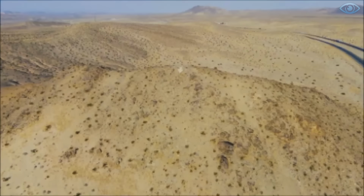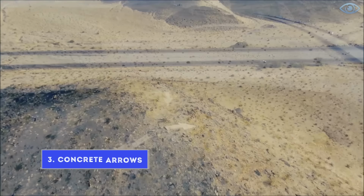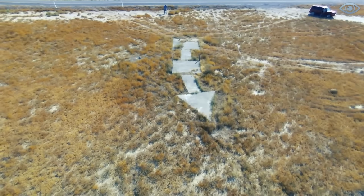Attentive people flying over the USA have noticed strange concrete arrows on the ground through the airplane windows. Each arrow points in its own direction, but what is their purpose and who made them? No, this time there are no speculations about UFOs or ancient civilizations. The explanation is much simpler.